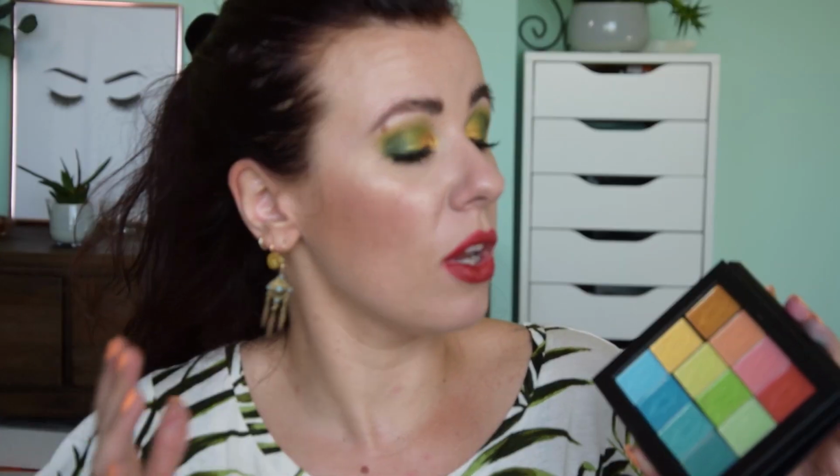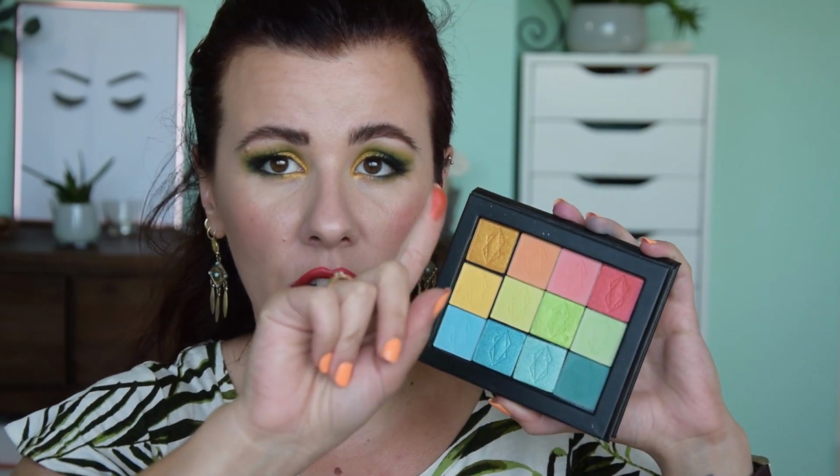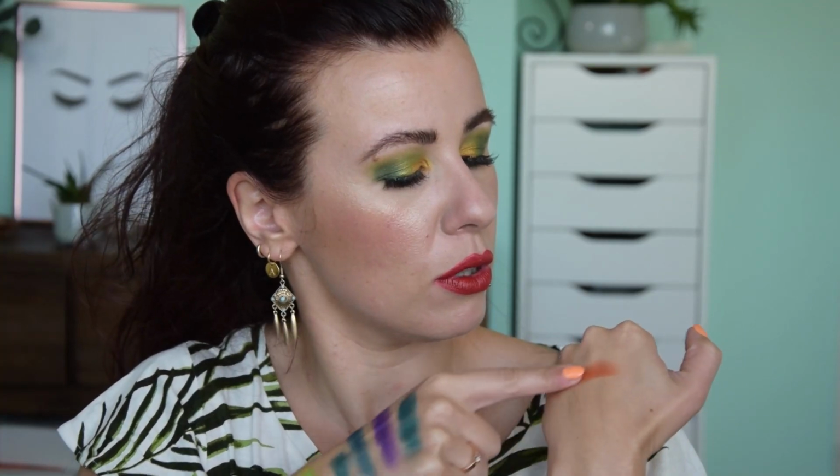And in the new Awakening collection, they also had this shade here called Echo, and this is a bright coral with an orange to pink shift. It is not super visible to the camera, I'm afraid, but it's a very bright neony coral with a little bit of a shift that goes towards the pink.